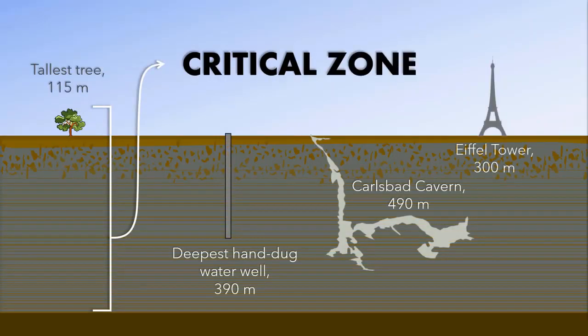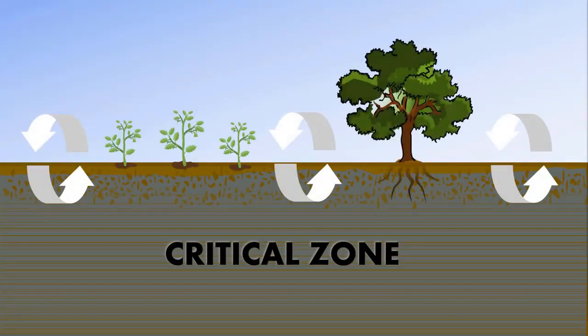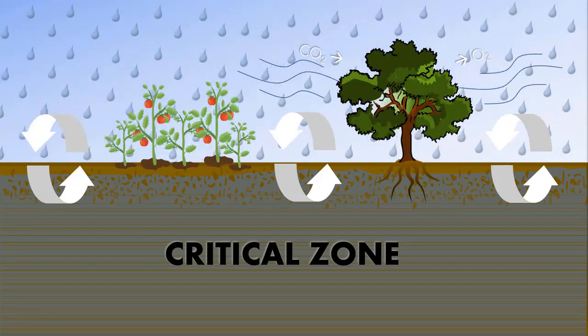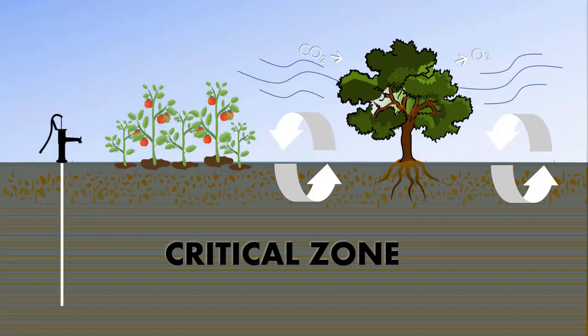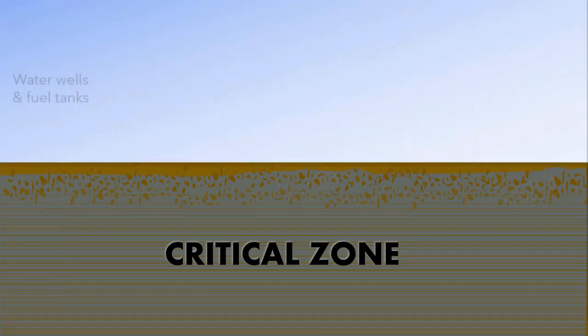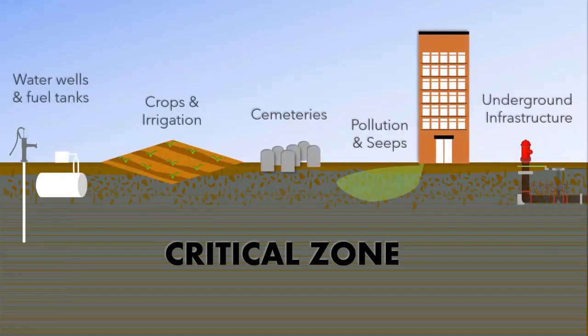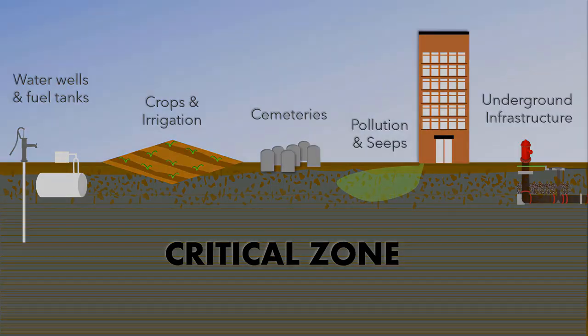The critical zone is where atmospheric gases are transformed into plant material. It's where those plants generate the oxygen that we breathe and the food that we eat, and it's where rainwater filters through soil and bedrock to become groundwater we will later drink. This is where our modern societies interact in dozens of ways with key components of Earth's environment. No wonder scientists have labeled it the critical zone.